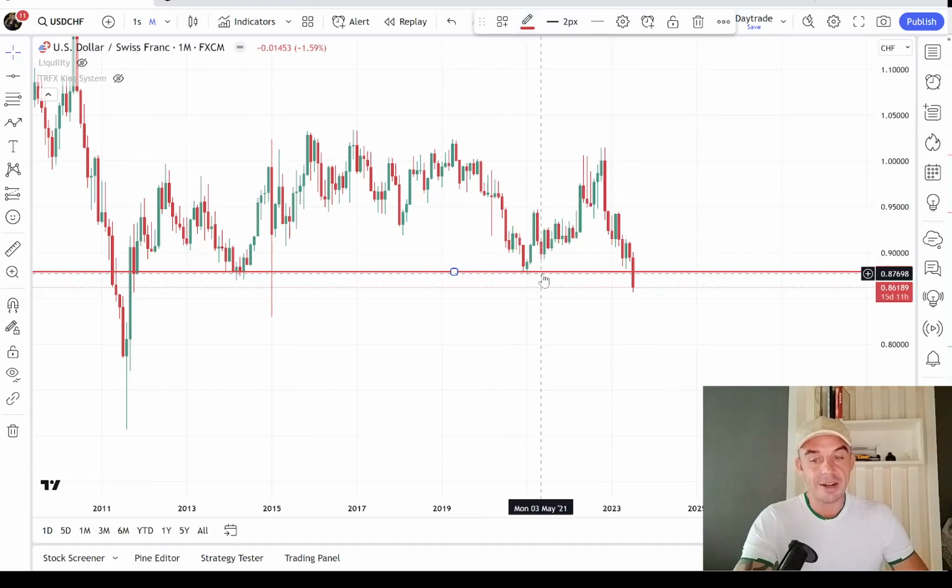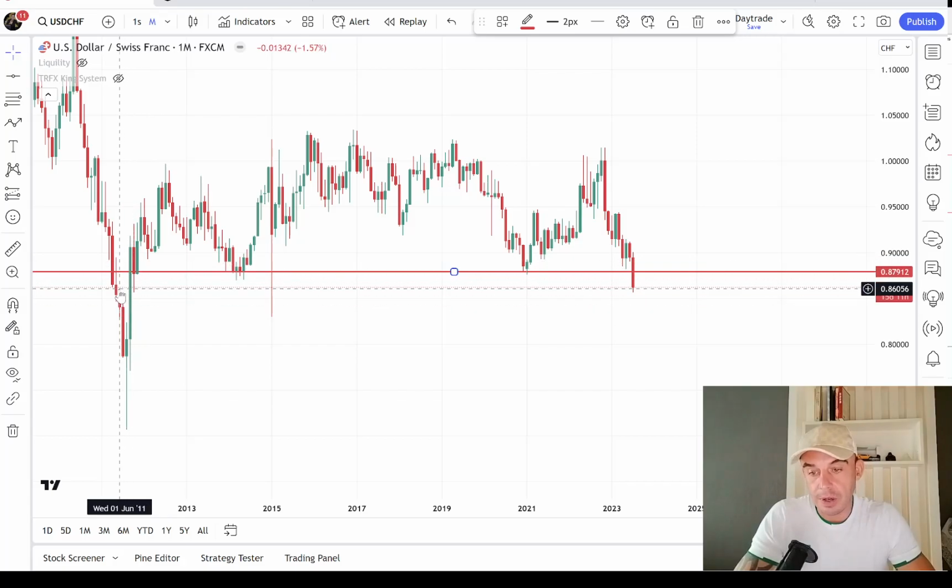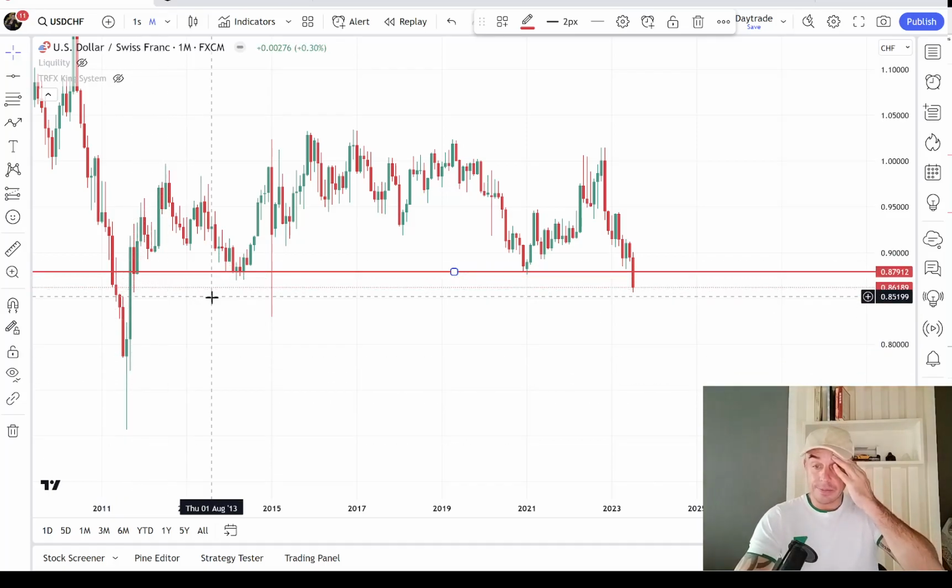I think around the 88 level has been acting as a strong support for quite some time. I think nearly 12 years now. I think the last time it was closed below that was, yeah, a long time ago, 2011, 2010.